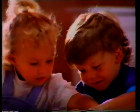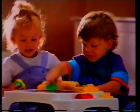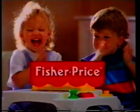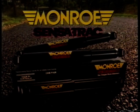Fisher-Price Doodle Table has so many ways to be creative and such a neat way to clean up. No wonder Polly and Wally doodle all day. The Doodle Table from Fisher-Price. There are thousands of different road surfaces, but only one shock absorber that knows the difference between them all. Munro Sensor Track.